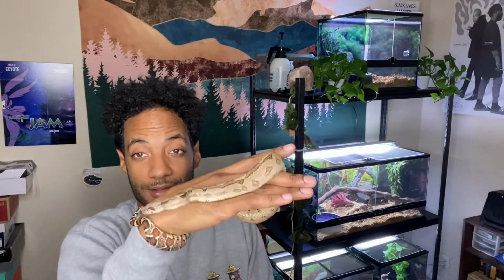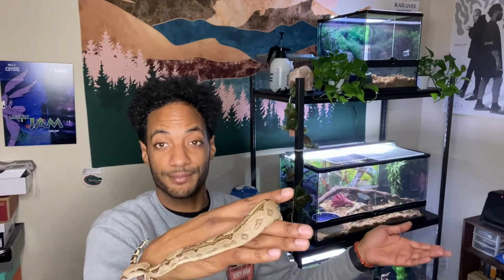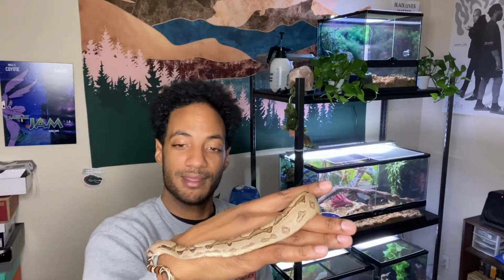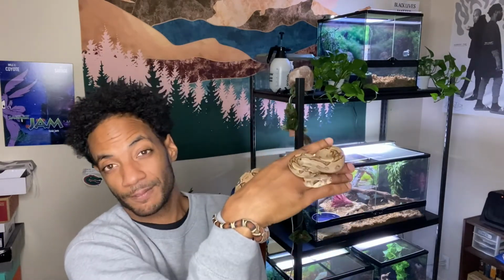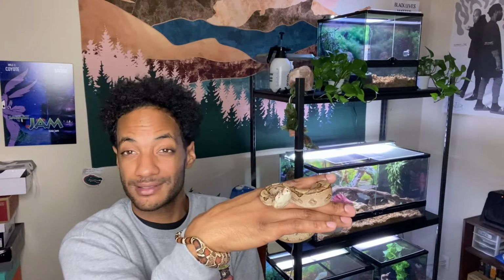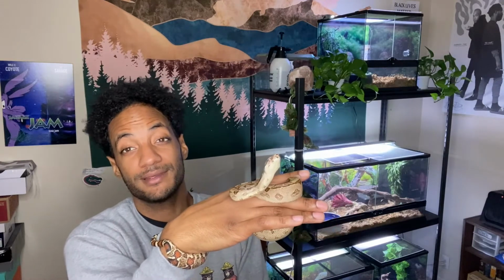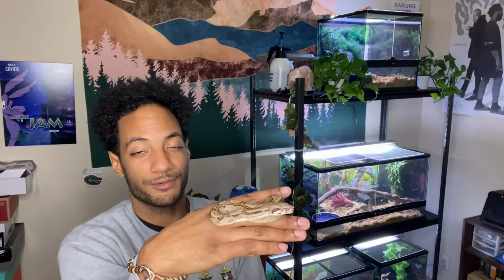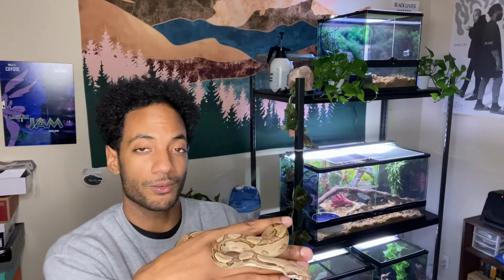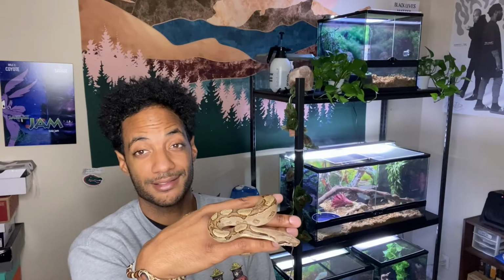Number four, the fourth reason is that they're super easy to maintain. Pretty much you spot clean. Spot cleaning is when you see poop laying around or urates, which kind of looks like poop, but it's yellow. Anyway, you spot clean and then you do a full clean. I do a full clean about every 4 to 6 sweeps, and it's really not that hard. They eat once a week when they're babies, and by the time they're full grown adults, they're eating anywhere from once every 2 weeks to once a month. So food isn't really expensive. Taking care of them isn't expensive. Maintaining is super easy, honestly.